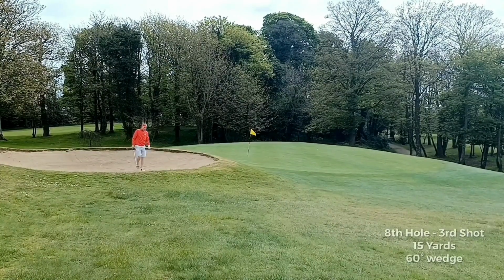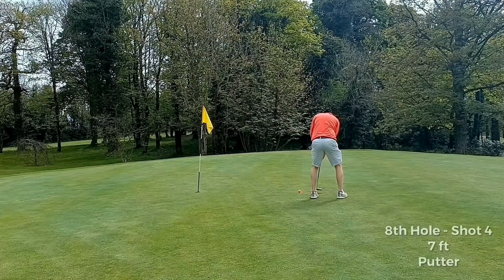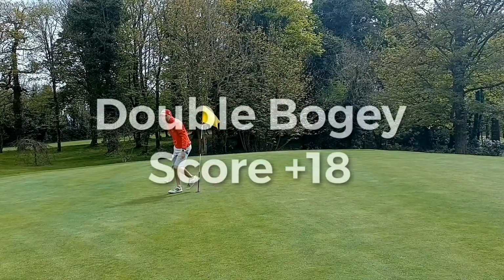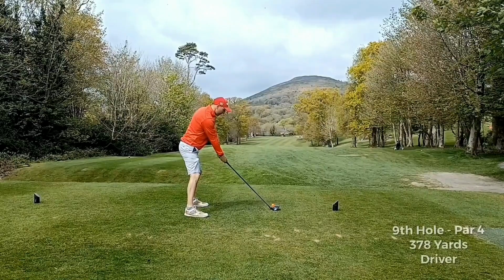Well, I'm on the green, putting for bogey. 7-footer this time. Once again, I can't make it. I've made 1 good putt this whole round, and it was for a birdie. Ah well. So, double bogey there on the 8th hole. Now, the 9th hole, which is the last hole of the whole round.